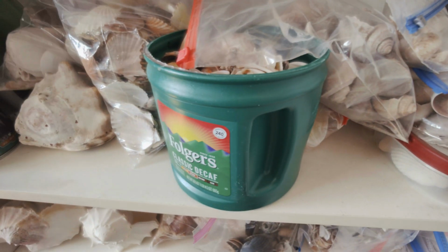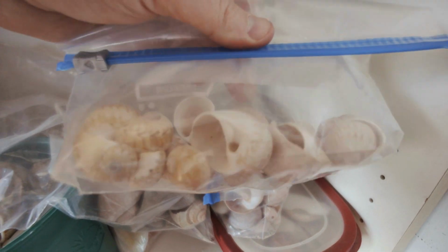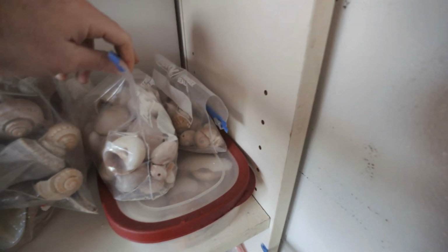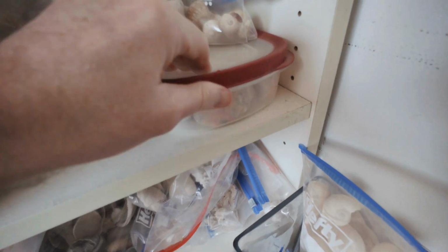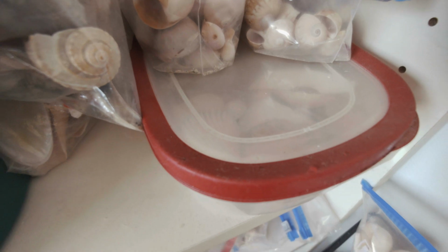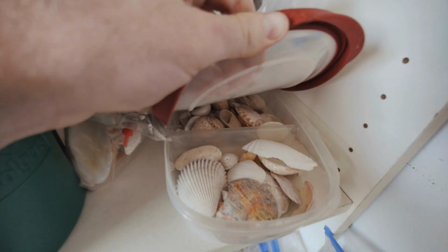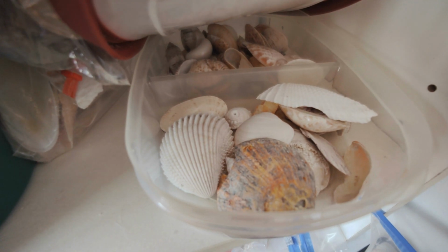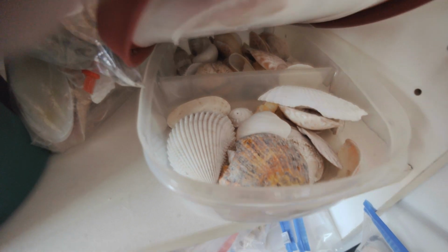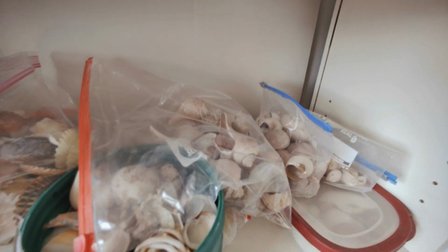And stuff like that. Got some gaudy Naticas. Another bag of shark eyes. I believe this box maybe was Southeast Florida. Let's see if I can open it up for you. Yeah, got some calico clams in the back there, and I think that's from either the Keys or Southeast Florida somewhere. I don't know because I've bagged these up over the years.